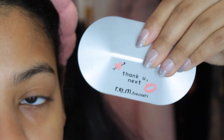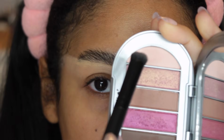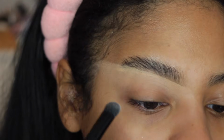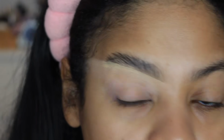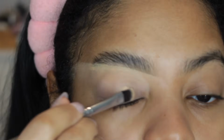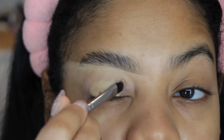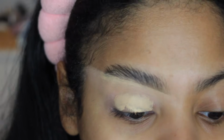I'm going to go in with my favorite Rem Beauty eyeshadow palette I own, which is the Thank You Next palette that came out last year. I'm going to go in with this top peachy pink nudie color all over the lid. I probably should have gone in with an eyeshadow base. I think that would be nicer actually. So I'm going to double down on concealer just so I have a light shade across the board.